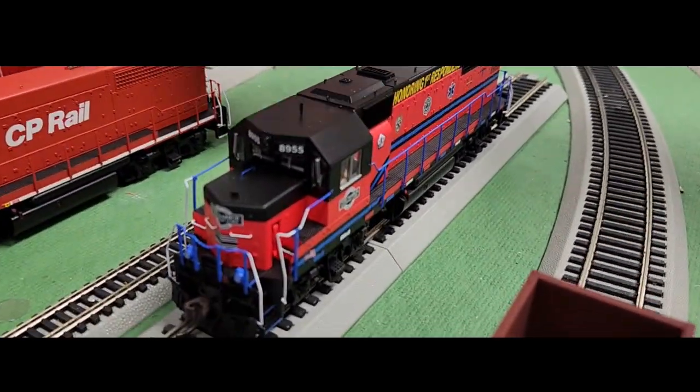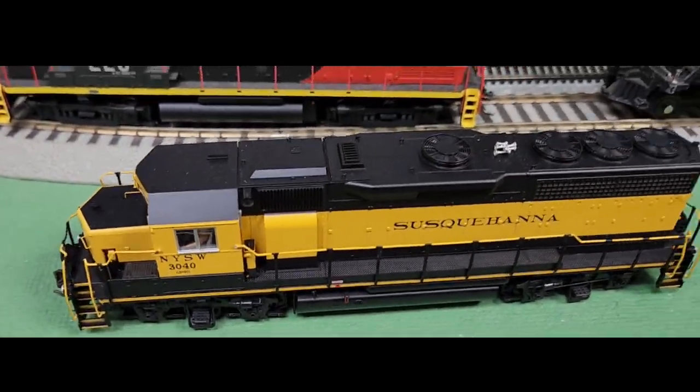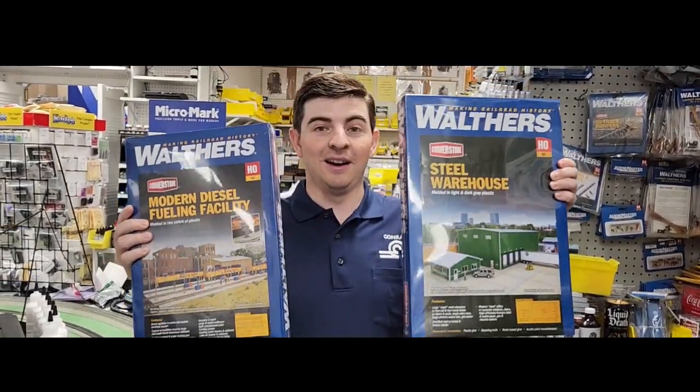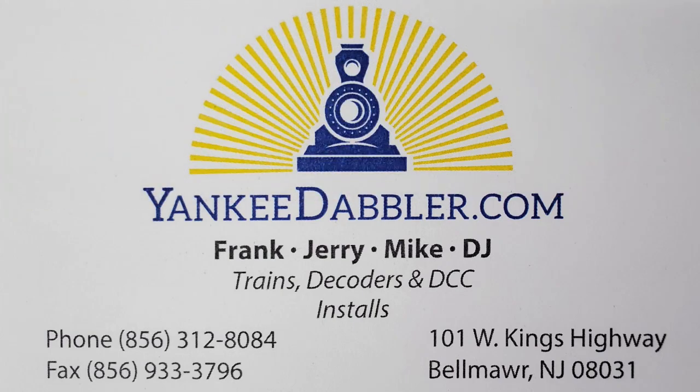I have a couple here, and of course, I had a couple over there. As I mentioned, I have a whole bunch more on our website. So if you saw a road name that we didn't take a look at, go on our website. We also took a look at some Walthers kits, like this diesel fueling station and this steel warehouse.